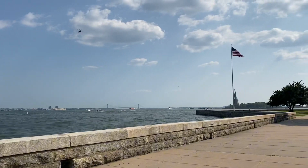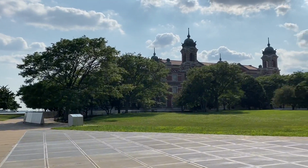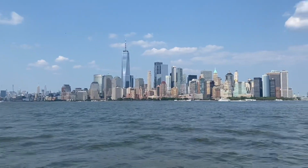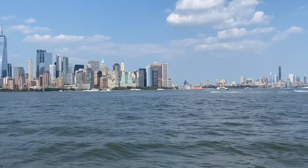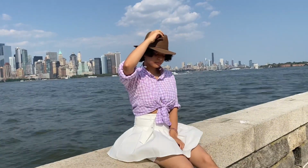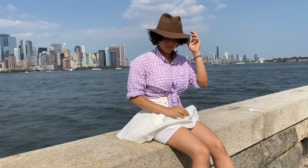But if you don't care about this monument, welcome to a beautiful spot behind this museum with a beautiful view, where you can take a beautiful picture with Manhattan behind you. But my advice for taking this picture is to wear pants or shorts or a long dress, because my short skirt was constantly flying up and showing my pants.